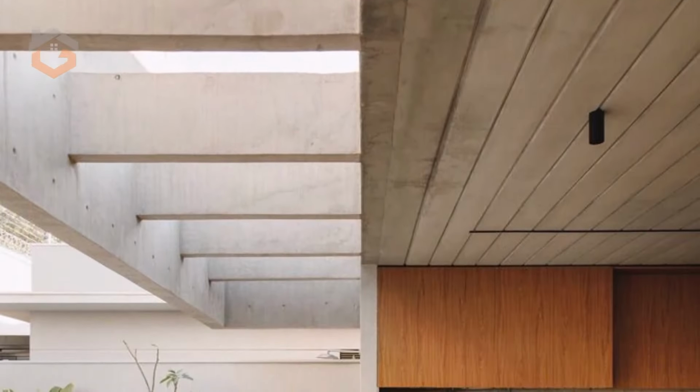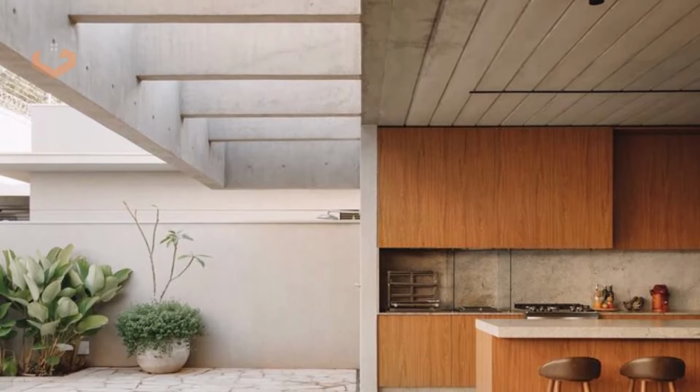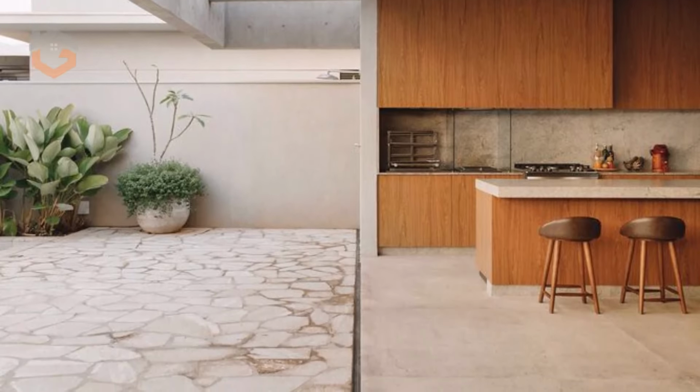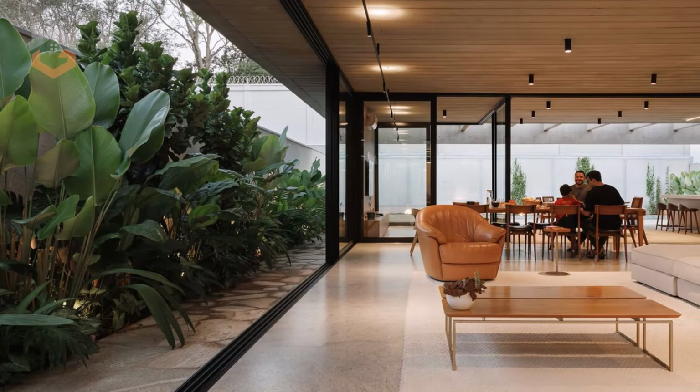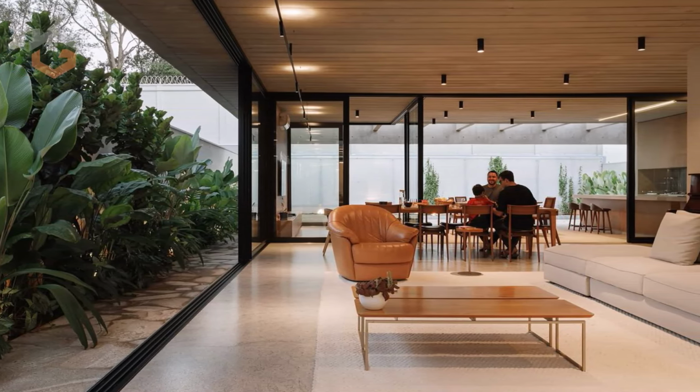The materiality of the house is defined by natural elements and pure surfaces, which subtly interact with the architecture of the space. The use of natural materials creates a warm and inviting atmosphere, while the clean, simple lines of the design ensure a sense of modernity and sophistication.